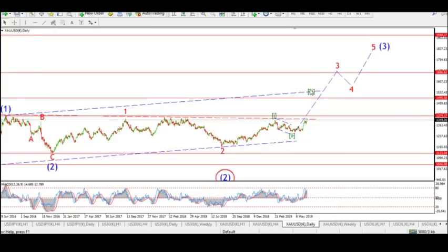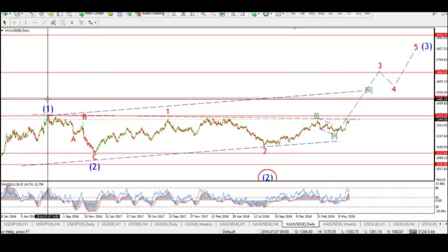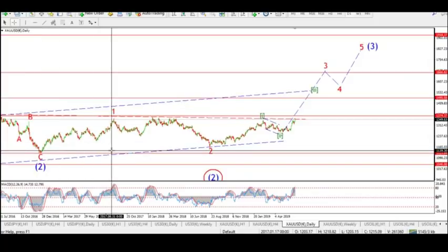So this is the daily chart here. It's a third of a third that we're working on, and we've definitely got some sort of impulsive action which points that way. Anyway, for the moment, way back in what was that wave one high back in 2016, August 2016 or July 2016.